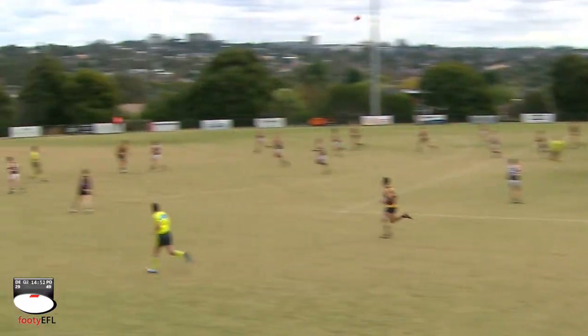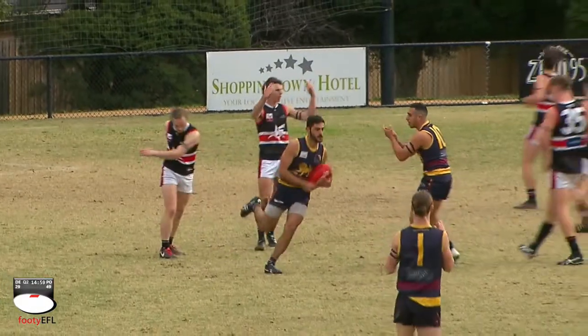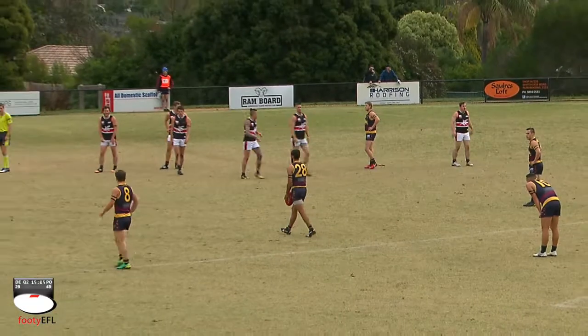So Shalakis, he missed one earlier. He's got 1 goal. Sorry, I should say he did kick that one earlier. So he's got 1 goal in this quarter. That was from further out than this one. You back him in to kick his second here.